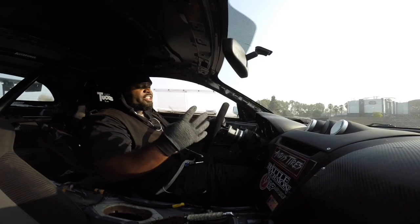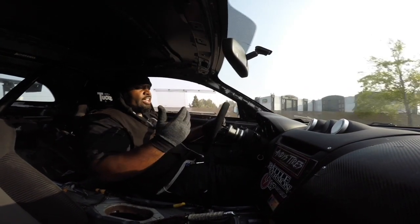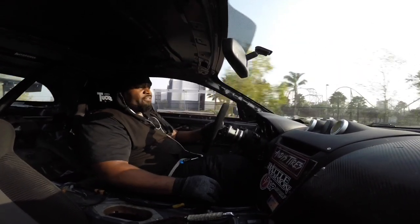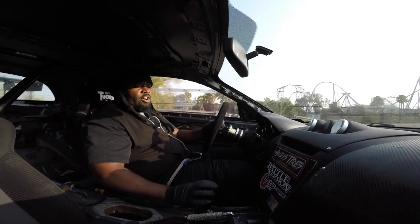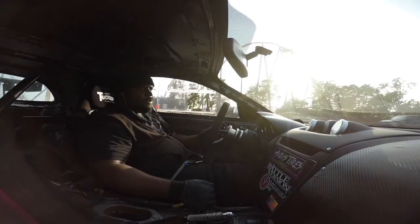We're in fourth gear at 2,500 RPMs going 30. And you give it some throttle and it just accelerates. Now it's not a V8 and it ain't a turbo car, so it doesn't pick up rate like that, but it does pick up some rate.